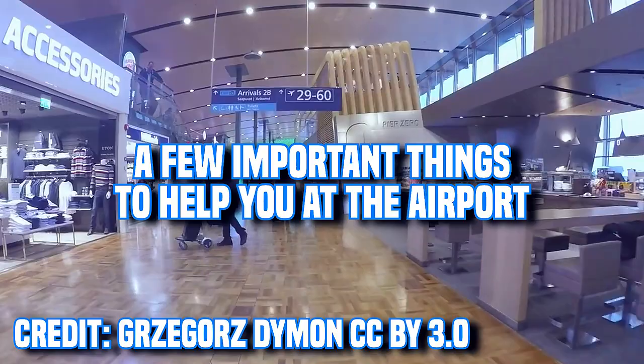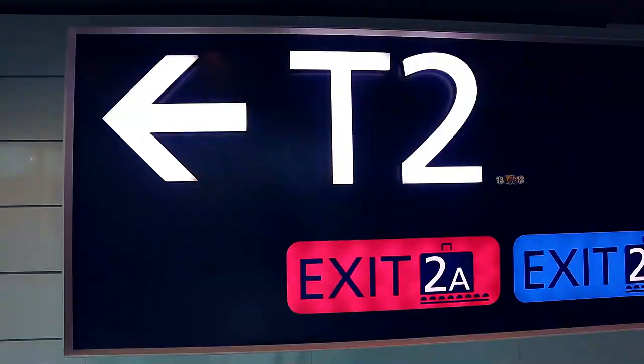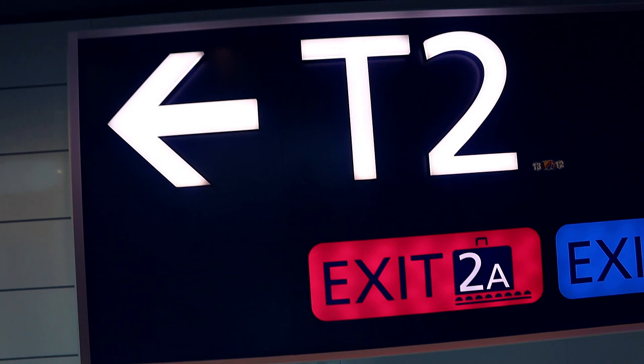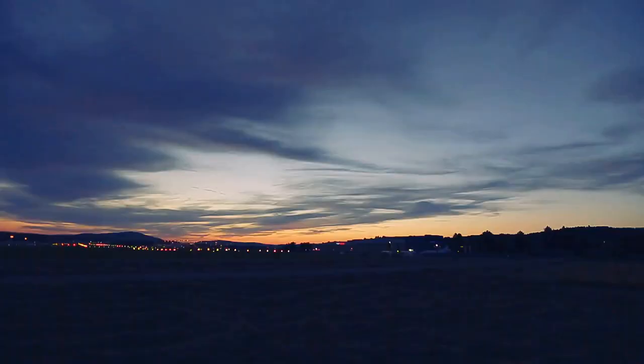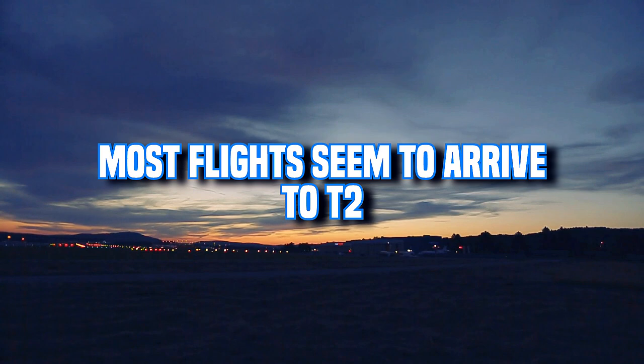Let me first give you a quick lowdown of the Helsinki Vantaa Airport. In my opinion, Helsinki Vantaa is a pretty straightforward, clear and easy airport to navigate. It has two terminals, Terminal 1 and Terminal 2. Terminal 1 is for domestic and Schengen flights, and Terminal 2 is for non-Schengen flights. But if you ask me, most of the flights, at least where I've been to, pretty much always arrive to Terminal 2. So let me next tell you how to get from Terminal 2 to different public transportation opportunities.